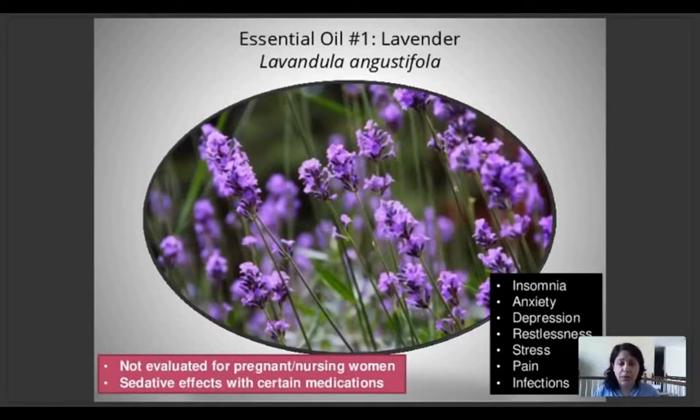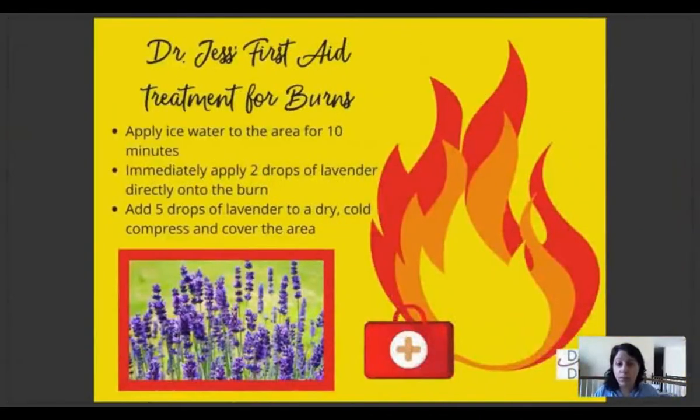So it's great. It hasn't been evaluated for pregnant or nursing women, but you have to be careful with lavender, because if you take certain medications, it can amplify sedative effects. And so you've got to be careful for that. But one of the first published applications of essential oil in the 20th century was using lavender for burns. And it's a great first aid treatment for burns.